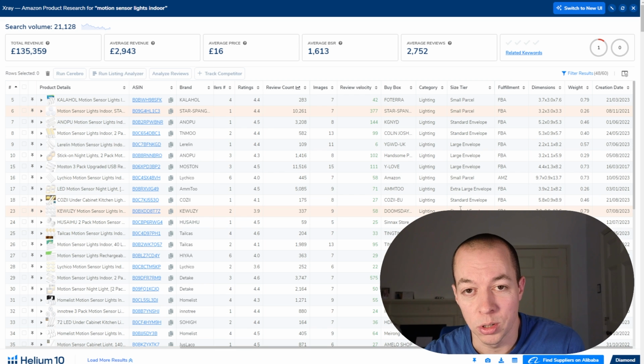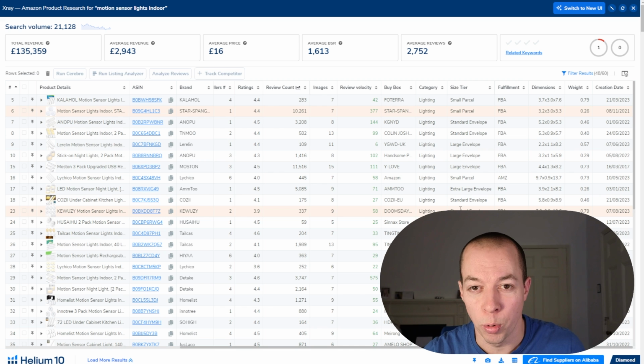So always pay attention to the dimensions and the weight of the product to make sure your fees aren't going to be too high. And sometimes products can be right on the border. So be aware of the cutoffs of the different tiers of dimensions so that you can tweak your product if necessary to just drop down a tier. Sometimes that can be £1 or £2 difference to your profit margins by adjusting your product by 0.5 centimetre or a centimetre or something like that.